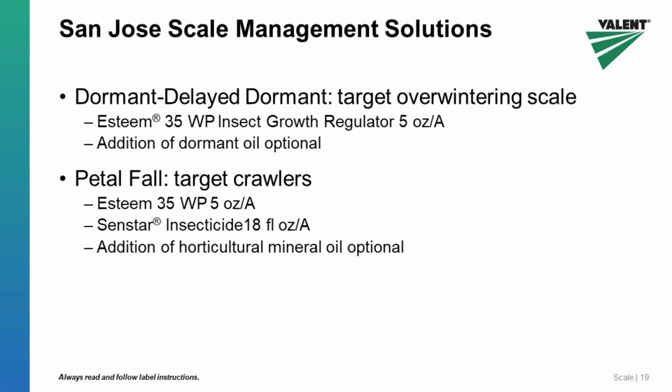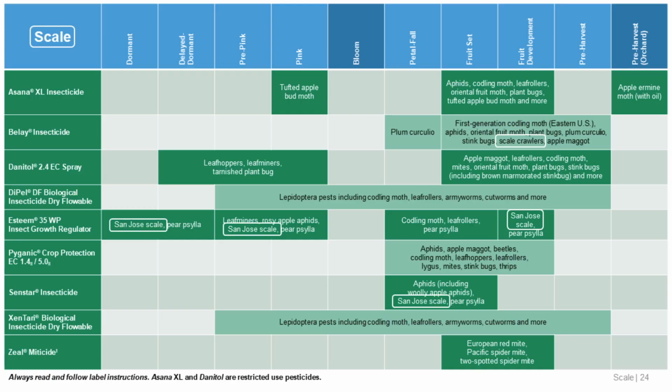The next window available for control is at petal fall, as the crawlers start moving around. Here again would be a great time for your first or second application of Esteem. Senstar would also be a good option here, and as Allison has already said, this is a combination of Esteem and Spirotetramat. And again, depending on your region, an addition of a horticultural mineral oil might be appropriate. So these are the 2 windows of management of this pest: that delayed dormant to pink stage, and then at petal fall for the crawlers.